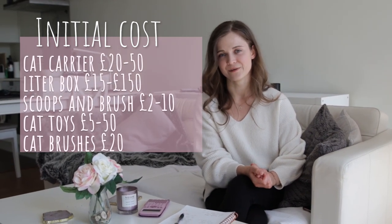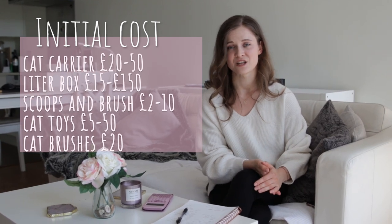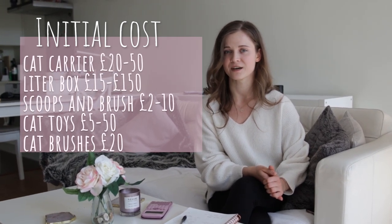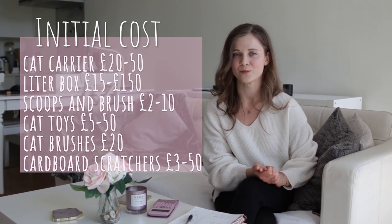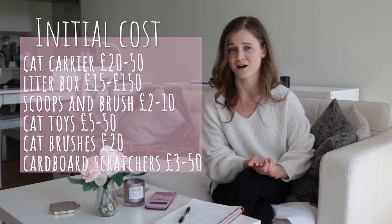As we all know, cats love scratching. That's something that can put potential cat owners off getting a cat. So it's so important to have scratchers in your home before your kitties arrive. We got a few horizontal scratchers, just the cardboard ones, and obviously our beautiful cat tree. So this was enough to stop them from scratching any furniture.